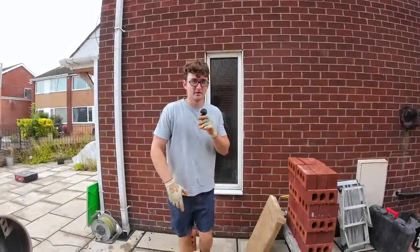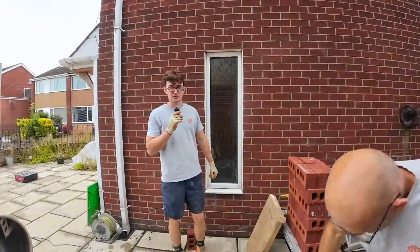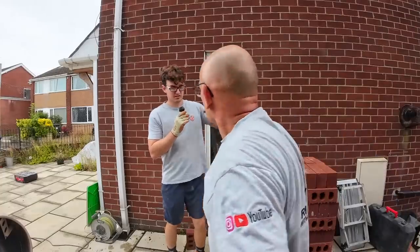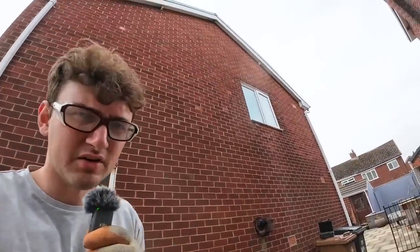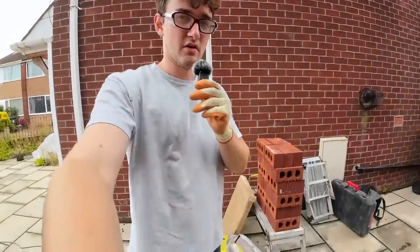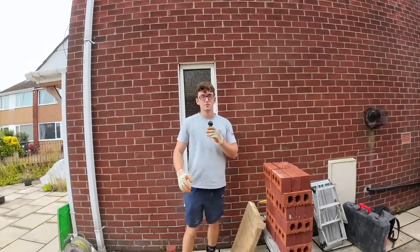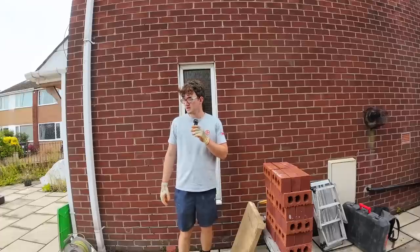Oh, and just a side note, you'll have to add this part on, Dad. This isn't all we're doing here. We've got three windows to do in total, but right now, the other two need to be on scaffold. One is up there, and the other's round back, which we'll show you at a later time. So we'll be waiting on Malcolm to get the scaffolding up for that, which hopefully he does today or tomorrow.